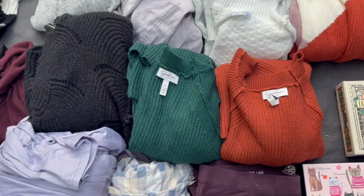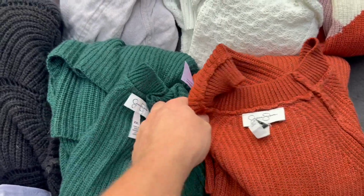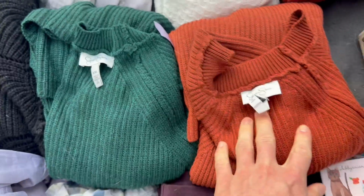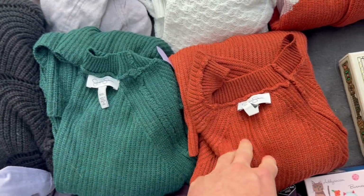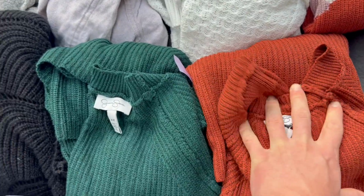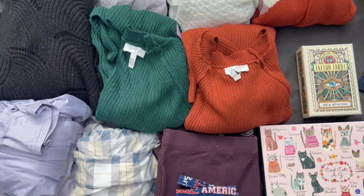For the clothes stuff up front here, we got 2 Jessica Simpson kind of nice woven sweaters. They're super soft, almost like plush. There's like an autumnal kind of burnt orange one, and then you got a jade evergreen color. They're super squishy. Oh my god, they're actually really comfy. I'm not gonna lie. So those are really nice, and you can tell how clean they are on camera, coming straight out of a trash bag.